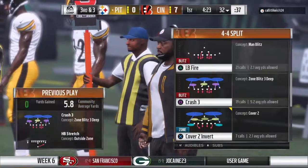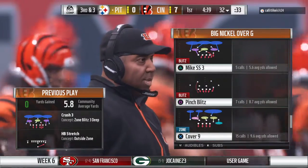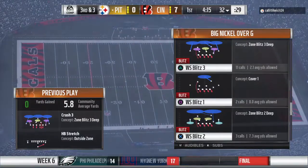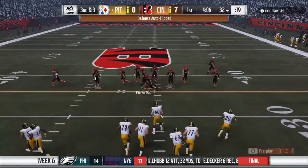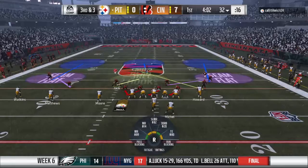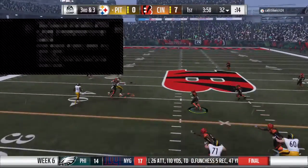Call it no gain that time as it's going to leave them with a 3rd and about 3 to go. All right, now, lucky 56. Lucky 56. Gone, gone, gone. 3rd and short yardage.